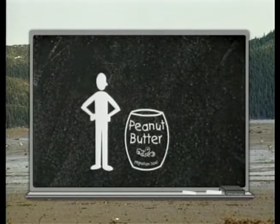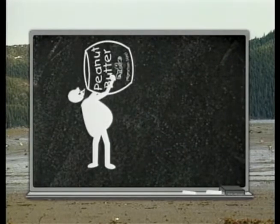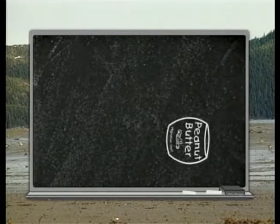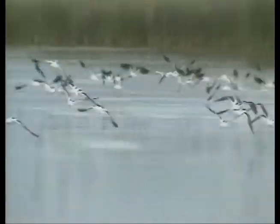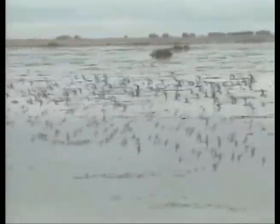But to get an idea of how much shorebirds eat in preparing to migrate, imagine eating a barrel of peanut butter and then running a marathon. A person can never consume so much. Only shorebirds have this special adaptation. The extra weight shorebirds put on before migrating serves as stored energy, and you can bet it comes in handy when flying thousands of miles.